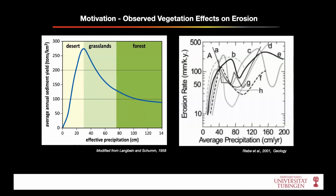So the axes are basically the same on this plot here. We're looking at mean annual precipitation versus the erosion rate of rivers. And each curve here comes from a different study, from a different part of the world, different geologic setting, different rock types, all sorts of different variables in there. And in fact, this curve I showed you on the left-hand side is actually buried in there as well. The key point when you see a figure like this is, okay, we clearly don't understand what's going on here.